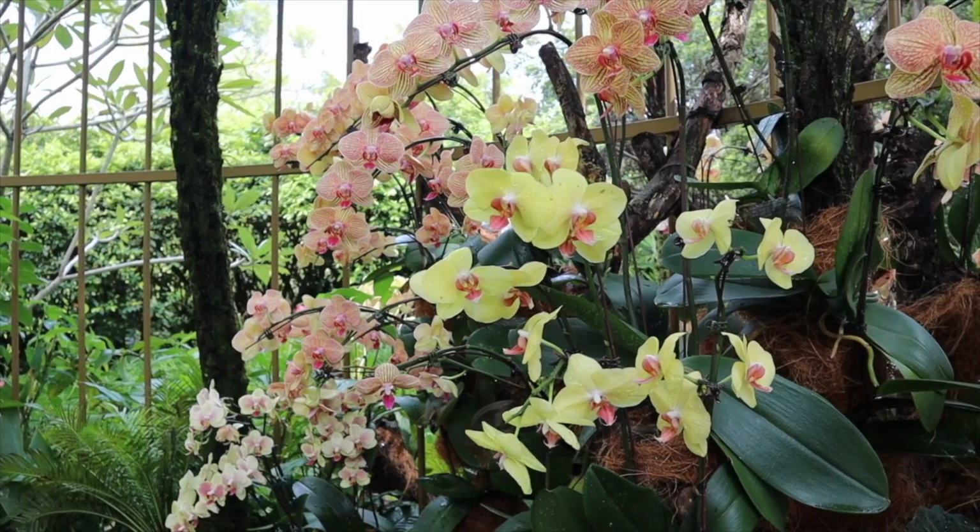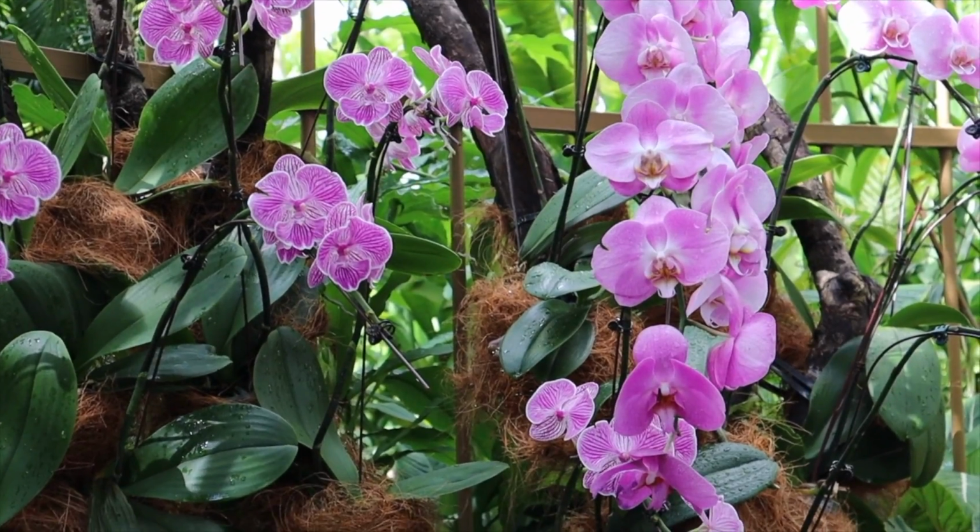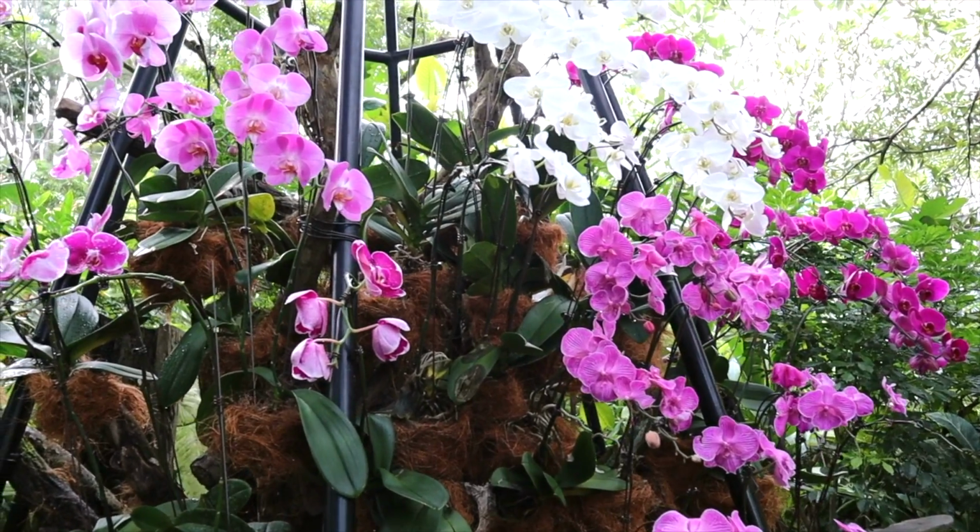The National Orchid Garden actually has over 600 species of orchid here. So, I don't know how many of you guys are into your flowers and your orchids. I definitely recommend this place. It's such a beautiful spot.